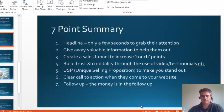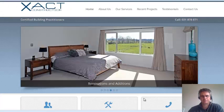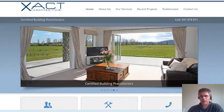So it's just a last brief look at the summary points. We're just going to head on over to Google and look at some review sites now. I've typed in Builders Auckland, and that's one of the main search phrases, and we can see we've got these. These are all pay-per-click advertising businesses.